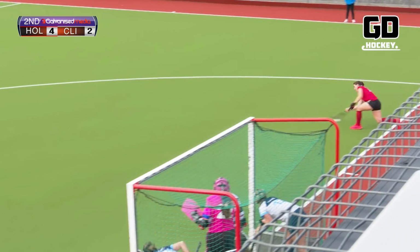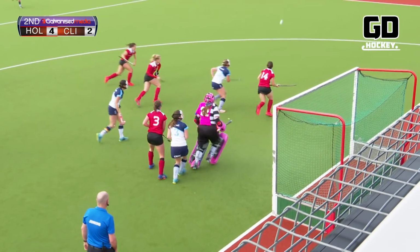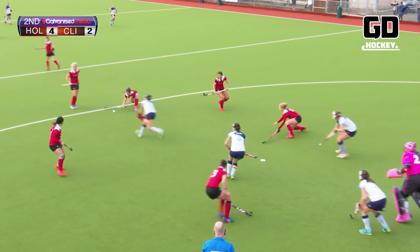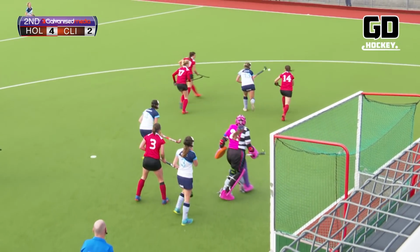Penalty corner for Holcomb. Goes to the far post. Shot comes in, and that's gone off the bar. And Clifton Robinson survived once again. Let's have another look. Well, I'm not sure it's come off the keeper or the post player, but it's onto the bar either way.